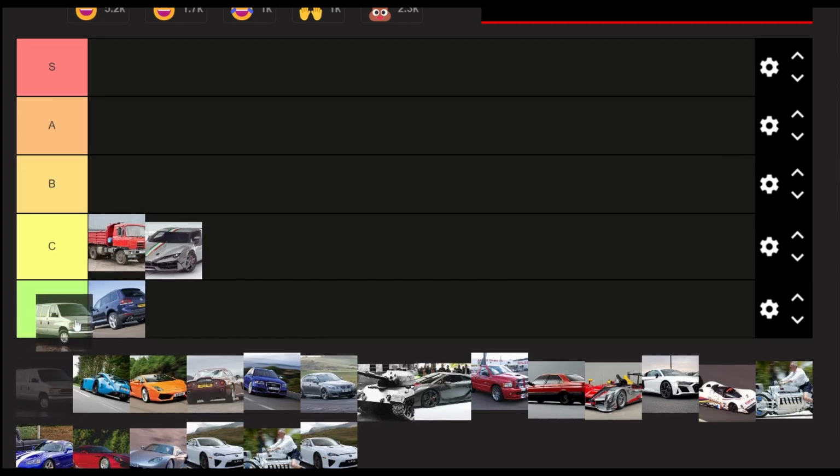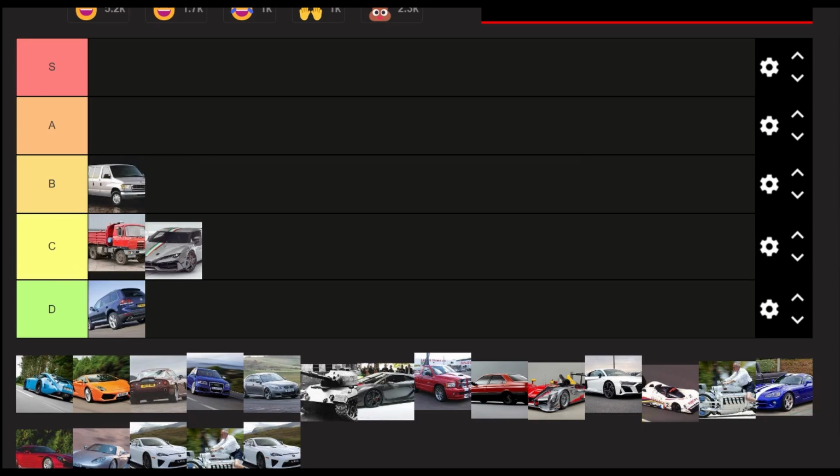Now while these engines were reliable, they didn't really provide anything new, so for that reason they are going to be in the B tier.